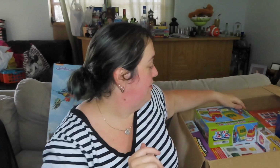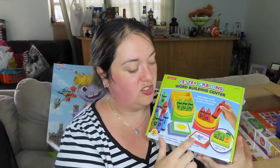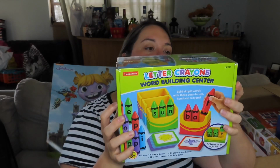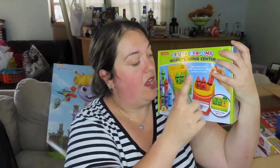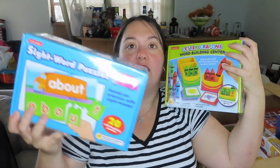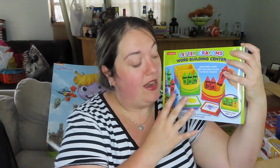I don't know where I'm gonna put all this stuff as I take it out of the box. Letter crayons, word building center. So this is fun, and I like this because this has just like little pictures, sort of like flashcards, and then these little alphabet crayons. And the idea is that you're supposed to be able to give him the red set of flashcards, and all of those words can be created by the red set of crayons. And I like this because while this has the guide that shows you what the word is supposed to look like before you put it together, this he has to rely on actually knowing the word and how it's spelled.